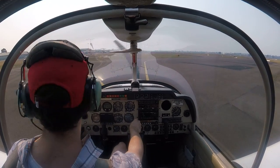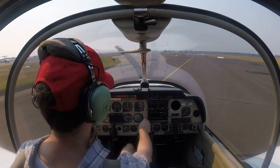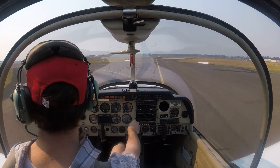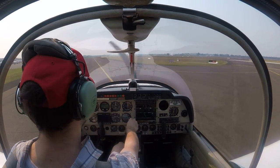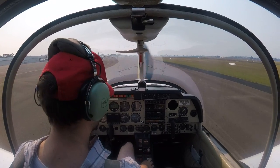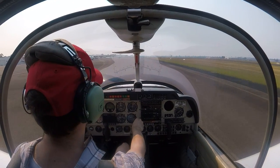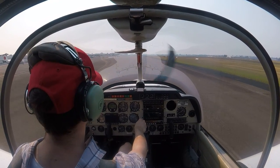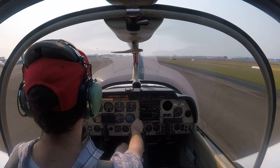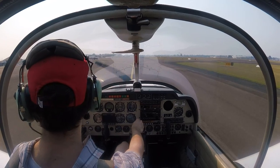Bankstown ground, Whiskey Mike Sierra, we're on taxiway Juliet, request taxi to the main pad. Receive Charlie. Sorry, say again. Bankstown ground, this is Whiskey Mike Sierra, we're on taxiway Juliet, request taxi to the main pad, received Charlie. Whiskey Mike Sierra, as you can see, the visibility is reducing now. It's below VMC, so special VFR circuits due visibility are not available. Advise intentions. We'll go back to Bankstown helicopter, thanks. Roger.